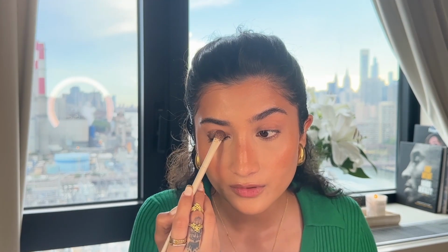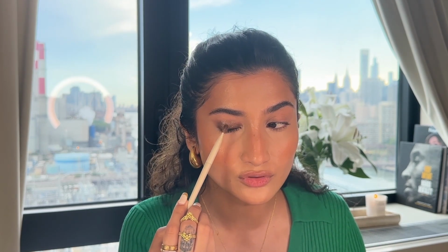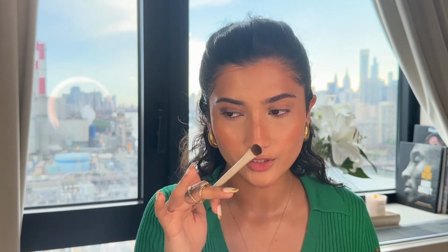Now what you're gonna do is take a fluffy brush, like a blending brush, like this, and you're going to diffuse it in its place. See how beautiful gold flakes over here look so pretty. Oh wow. Honestly, just applying this liner all over your eyes, that's all you need. I know it looks too much, but we're gonna tone it down.